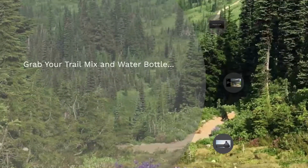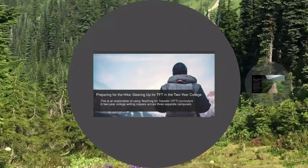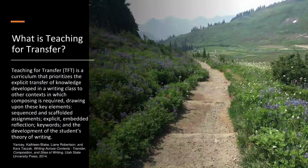So let's get started. Grab your trail mix and your water bottle. Let's prepare to hike, gearing up for TFT in the two-year college. This is an exploration of using TFT, or Teaching for Transfer, curriculum in two-year college writing classes across 3 separate campuses. What is Teaching for Transfer?